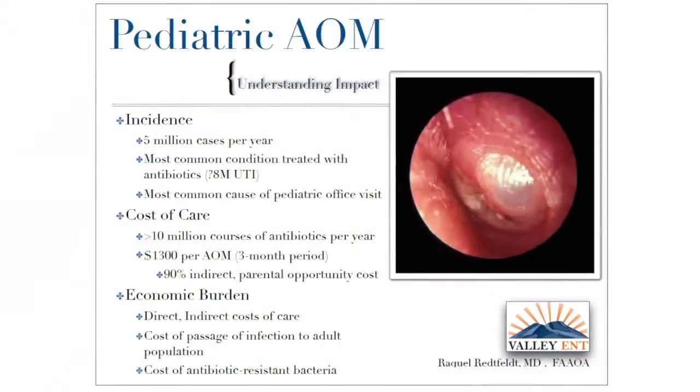Basically, the impact of it is there's a lot of it. So if you're under 5 years of age, you're going to have one of these. There are 5 million cases a year. Okay, and it's often listed as the most common condition that is treated with antibiotics.